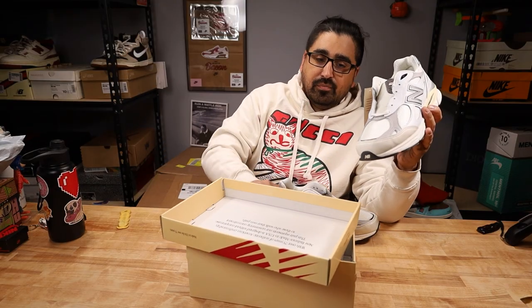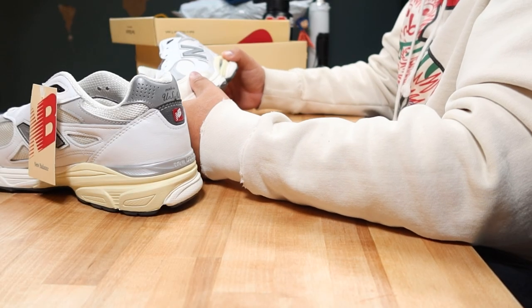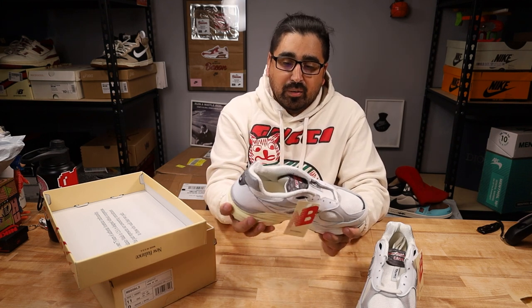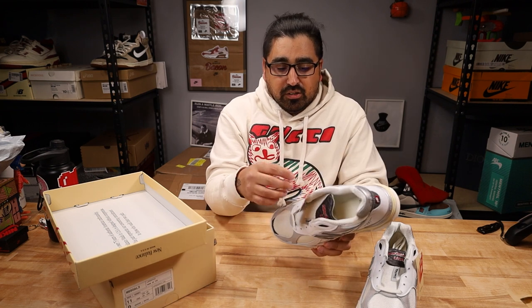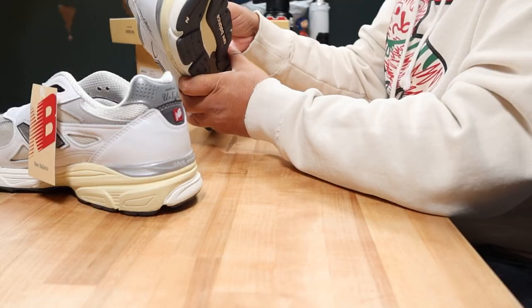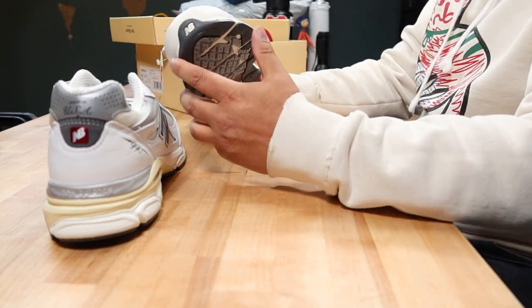Right now, this is not really the time of year for these shoes. This is more of a spring shoe, but super clean. I can't wait to wear it in the spring. It's white and gray. It's got like a carbon fiber shank here in the middle. This is my first time actually inspecting a 990 also. Got a rand on the front, got a different selection of materials here. We got leather, we got mesh, cotton. Not sure what the N is. It's definitely an interesting texture. These are made in the USA, right there in the back. I don't know, these are clean.